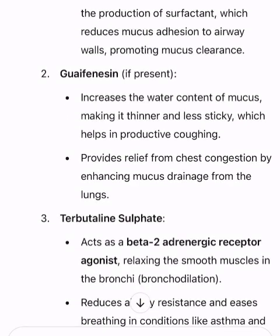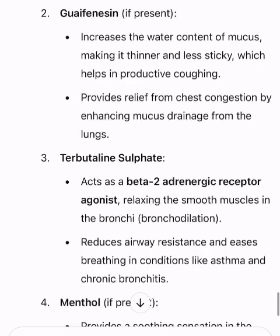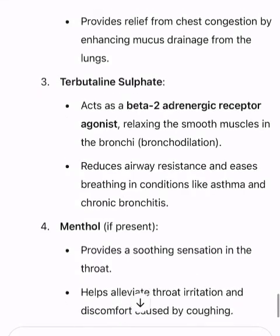2. Guaifenesin, if present, increases the water content of mucus, making it thinner and less sticky, which helps in productive coughing. Provides relief from chest congestion by enhancing mucus drainage from the lungs.